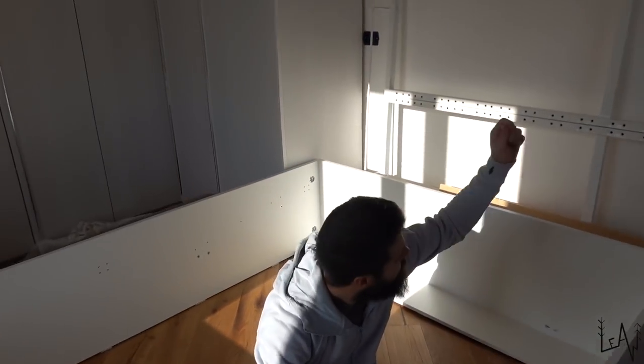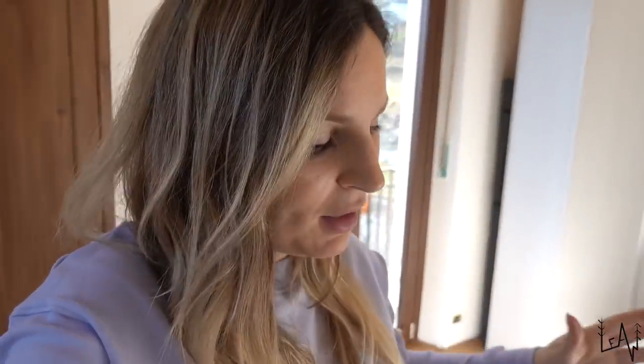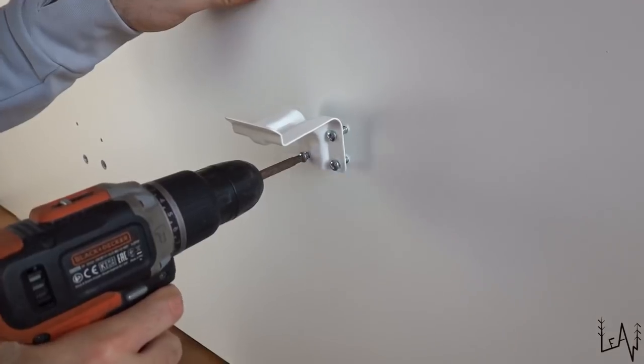We will have wood cladding on the wall behind the bed. And then we need to study a solution for the lights and for the floating nightstands. We would like to have everything in wood, so we can really see the contrast between the white of the bed and the wood paneling of the wall.